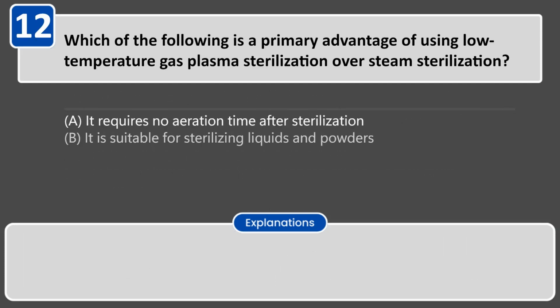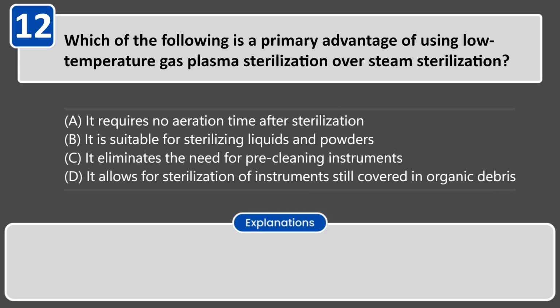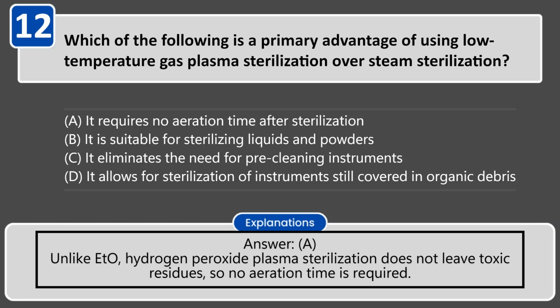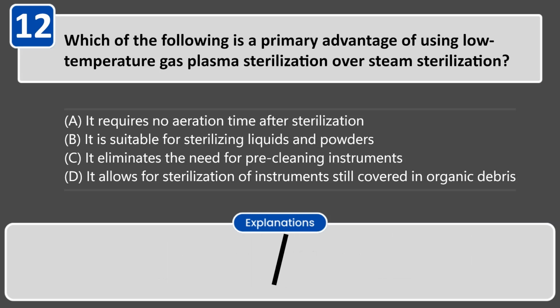Which of the following is a primary advantage of using low-temperature gas plasma sterilization over steam sterilization? A. It requires no aeration time after sterilization. B. It is suitable for sterilizing liquids and powders. C. It eliminates the need for pre-cleaning instruments. D. It allows for sterilization of instruments still covered in organic debris. Answer A. Unlike ETO, hydrogen peroxide plasma sterilization does not leave toxic residues, so no aeration time is required.